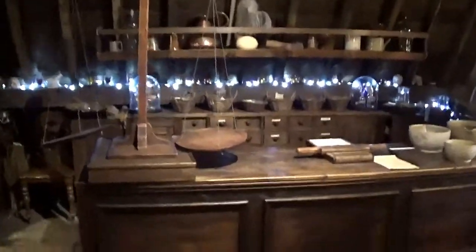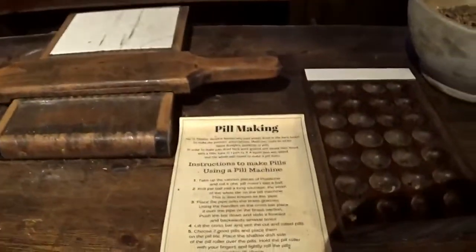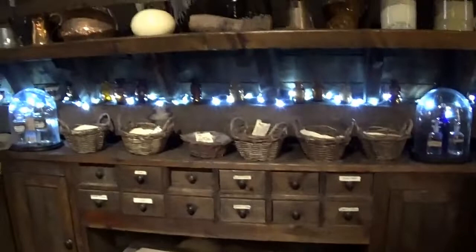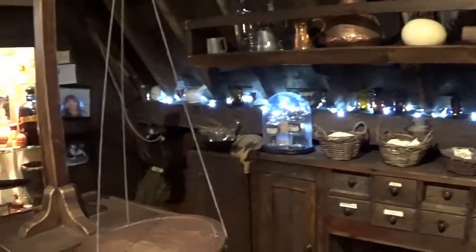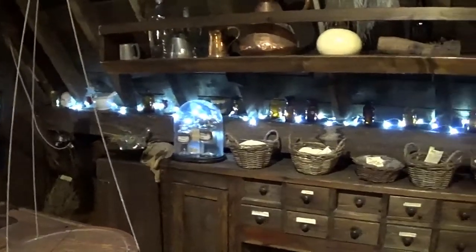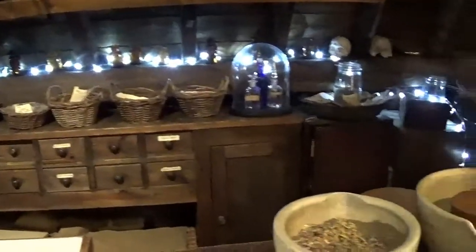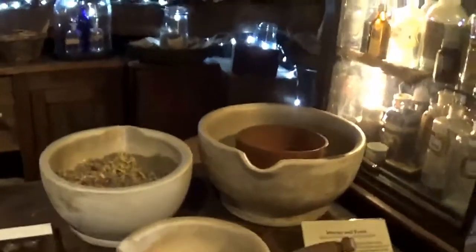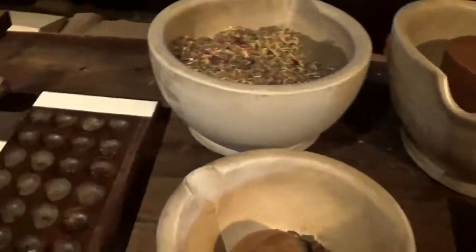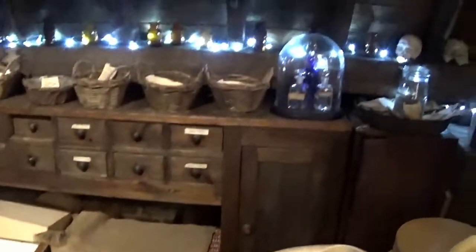Right. Oh, look at this, like a little counter. Like maybe your old chemist shop, eh? Pill making. Yeah, I suppose. Would have been like the chemist shop then, huh? Back in the day. Oh, set of scales. Wow. Mortar and pestle to grind it up and mix it up. Wow.